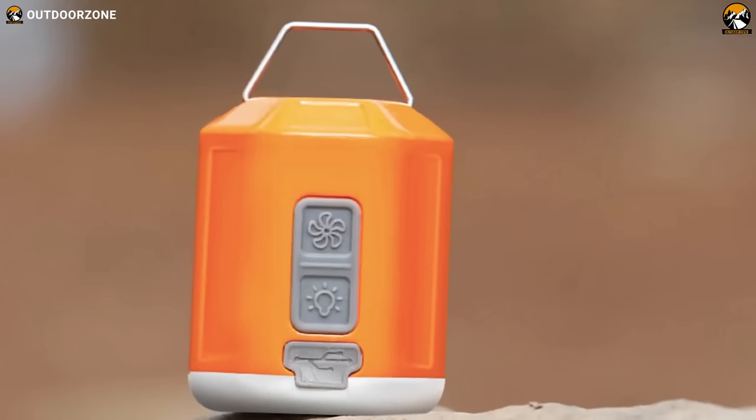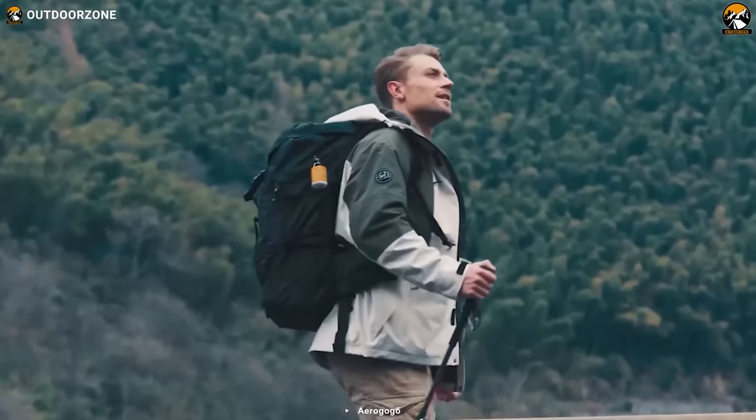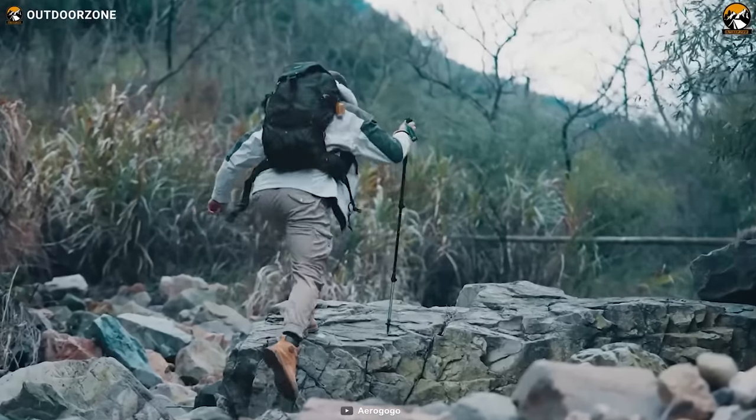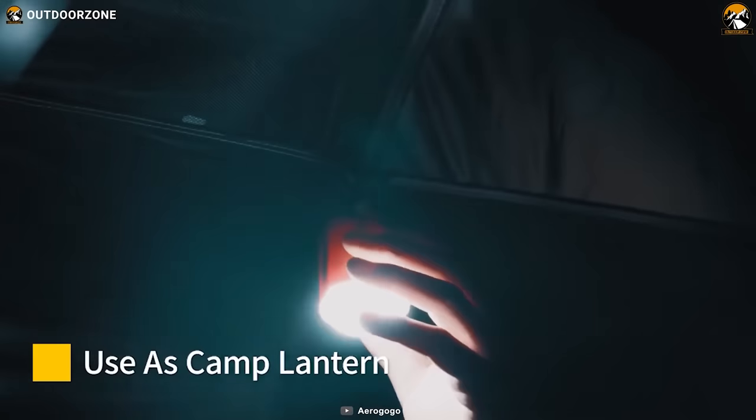The pump is incredibly lightweight and small, similar to the size of AirPods, allowing it to fit comfortably in your pocket or backpack. Its hook and magnetic design also make it easy to hang or store.